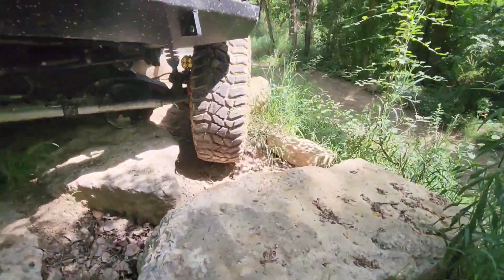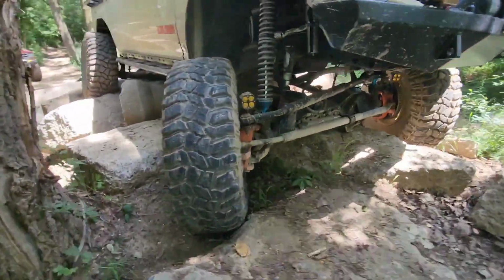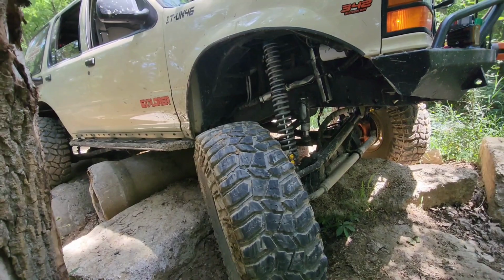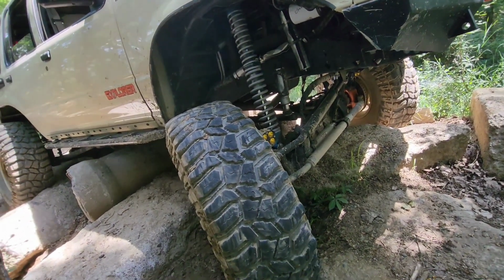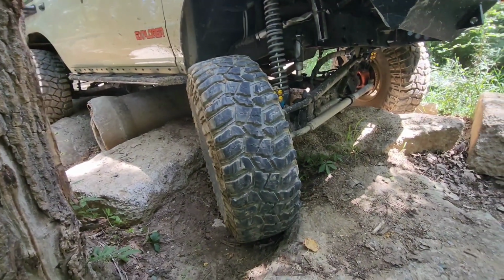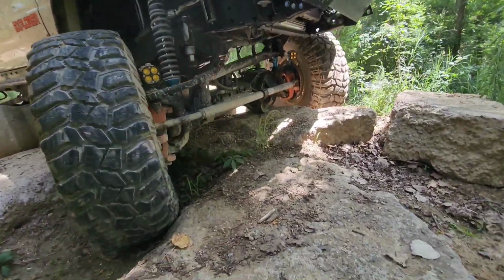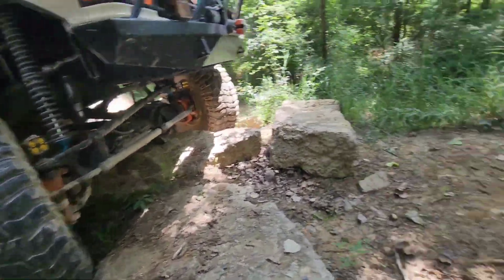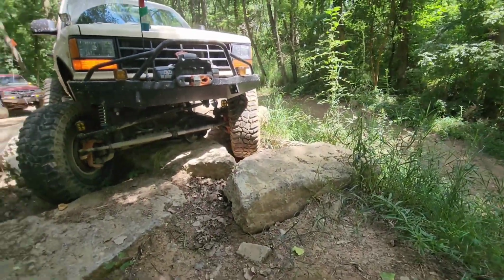You're sitting on your diff up front, but I'm not sure if you can just roll through it. It looks like you might be about to either hit the rear diff, or you might go up over it because your rear passenger is climbing. The drive shafts are good. Drive shafts are good, right? Yeah.